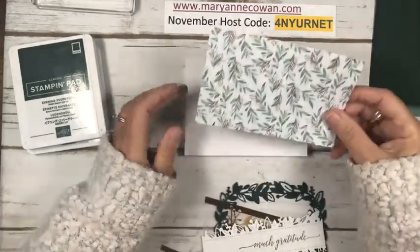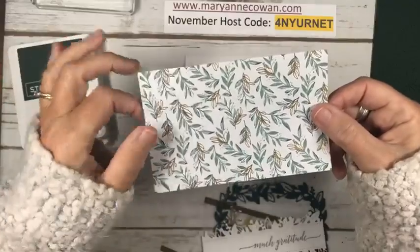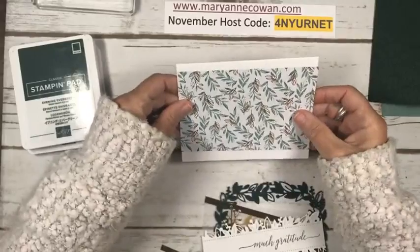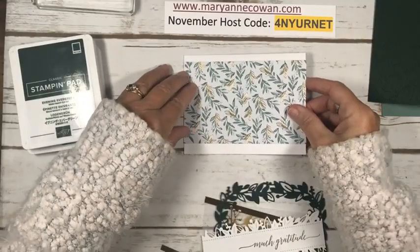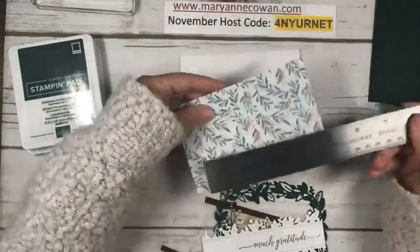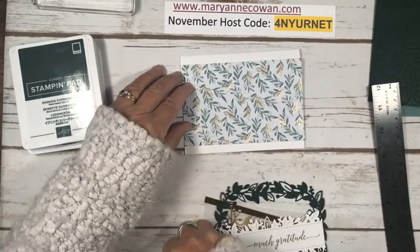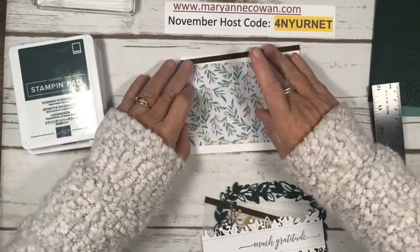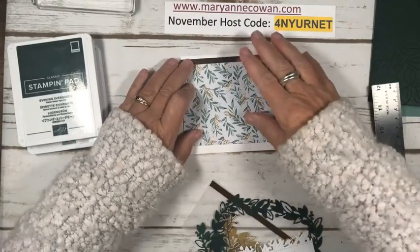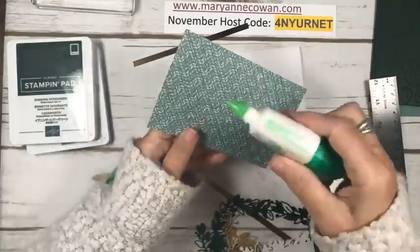Then I have a piece of the gorgeous designer series paper. Look at those gold elements. Isn't that pretty? This measures, I was already doing the measurements for my blog post. Let me just check. 3.5, I want to say. 3.5 by 5.5. So that layer is going to go here. Then I have 2 tiny strips of gold foil, 1/4 inch by 5.5. Let's go ahead and put these down instead of me just laying them all out.